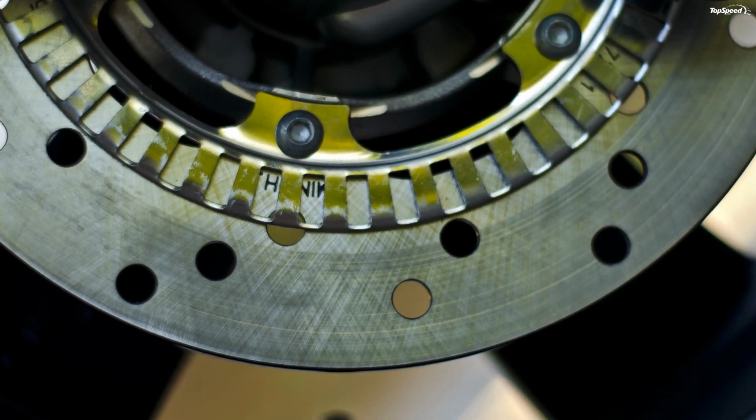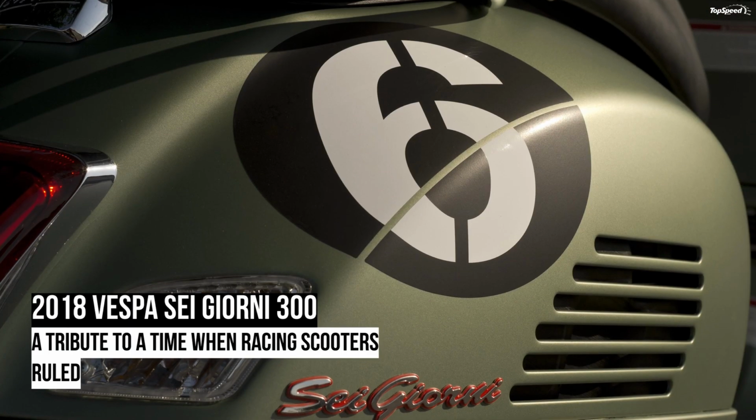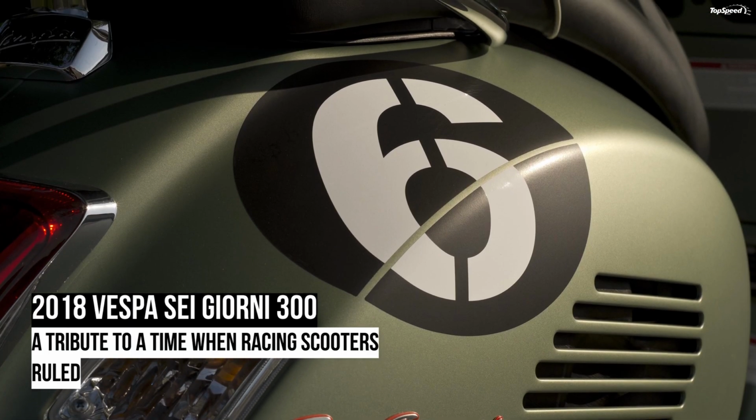Specifications. References. See our review of the Kymco People GT300i.